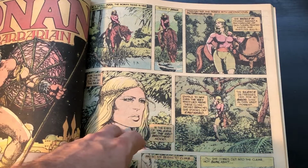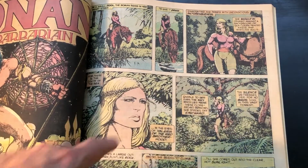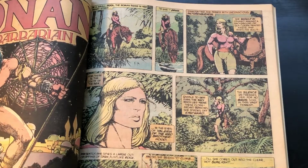and we get our first look at Valeria. And I will note that in the short story, she is wearing these little shorts, and I think that's a nice little touch. All right, she's wearing that, and she's letting her horse drink at the pool. And just to cover the story really quick, she's on the run.